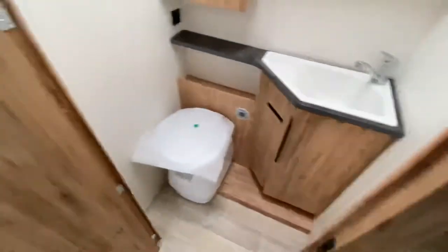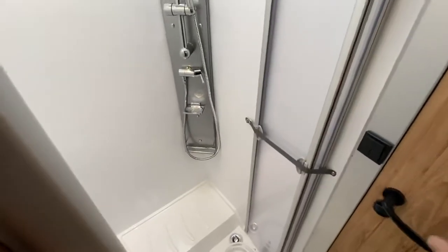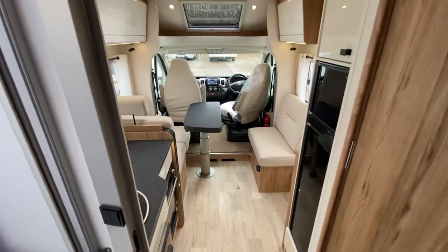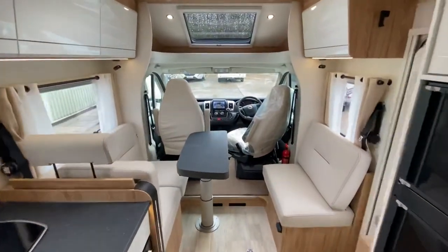A great space and just a nice level of finish in the van, and that's looking forward back into the front again.